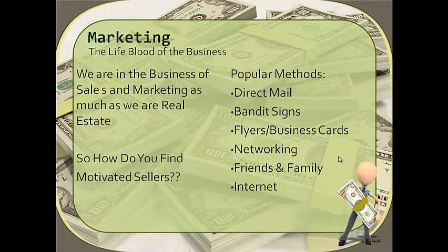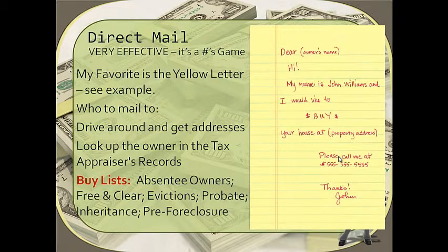Direct mail, that's where you mail letters, bandit signs, flyers, business cards, just networking, telling people what you do and what you're looking for, friends and family, same thing, and internet. So let me just dive quickly into these and give you a couple of ideas.